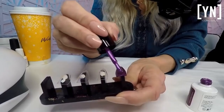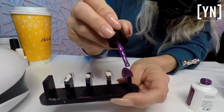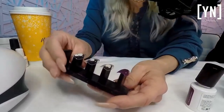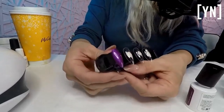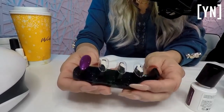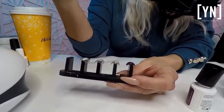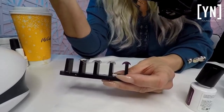Is that like a crystal glitter kind of in there? Or what's that? It's a mica. It's a mica pigment. Yeah. God, I can see it from here. Look at that. So how would you describe this color, Trace? It's an amazing purple jewel tone. Like purple, right? Purple jewel tone. That's actually such a good description.